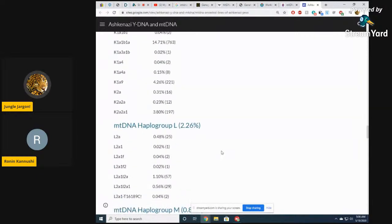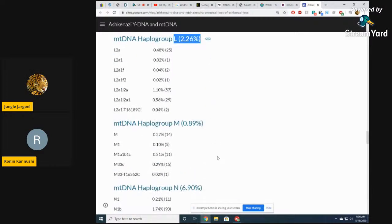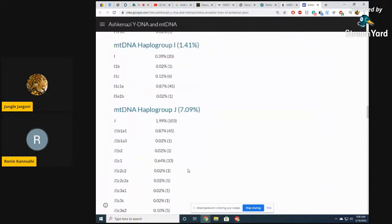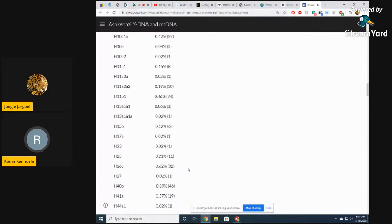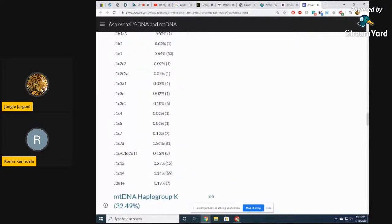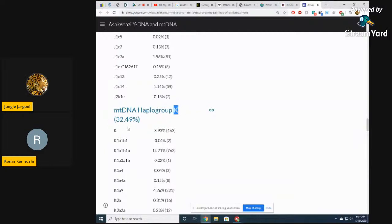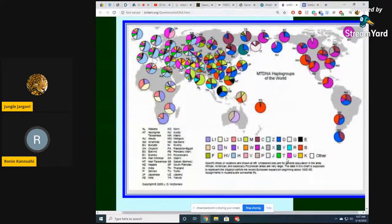So only 2.25% is African DNA on the maternal line. Less than 1% is from Japheth, and all the rest is Semitic. But it's still connected. Except for the K. Is it K? Oh no, the K is Semitic, I think. You're not listening. Yeah, the K is Semitic.